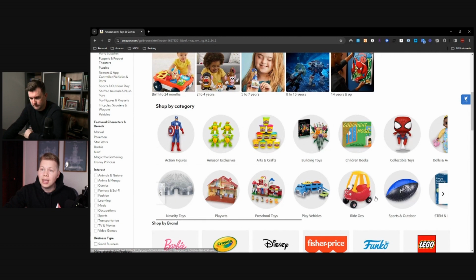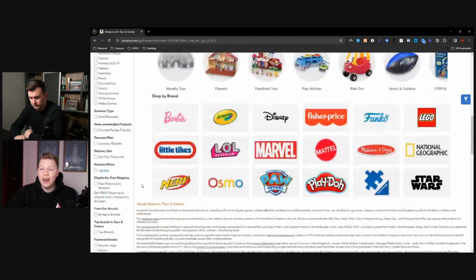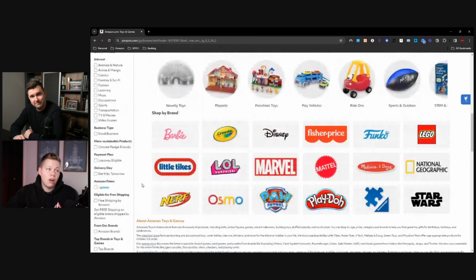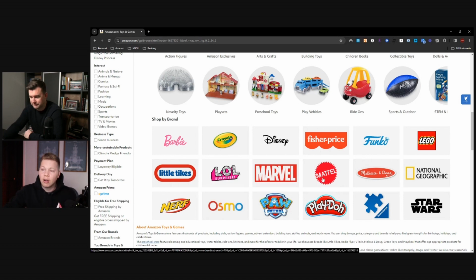And so as I come in, we can even shop by brand. And I would hope that there's a lot of brands here that really draw your attention and you would know. Big brands such as Barbie, Crayola, Fisher Price, Mattel, right? All the biggest brands out there are listed here in the toys and games category. So what we can do is we can dive in a little bit closer and take a look at some additional items in that area.